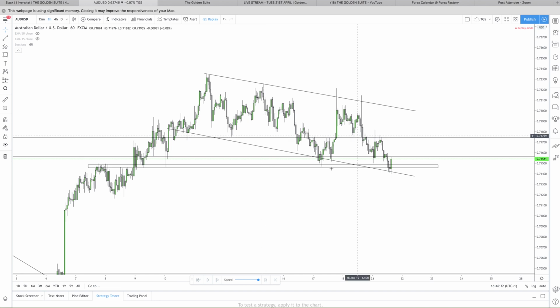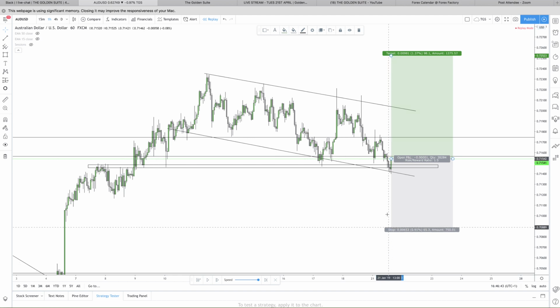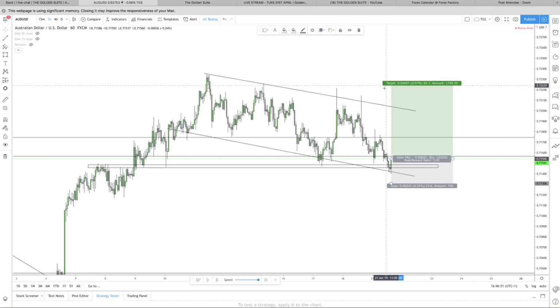We waited for a double tap here. 1, 2. We've now got this nice morning star. Let's see if she can play out. 10 pips below. Let's look for, can we target these highs on a 1 to 2? Yeah, comfortably. We can just trade within the flag.